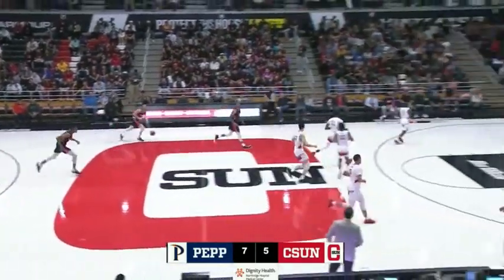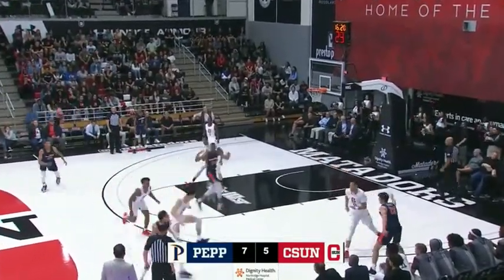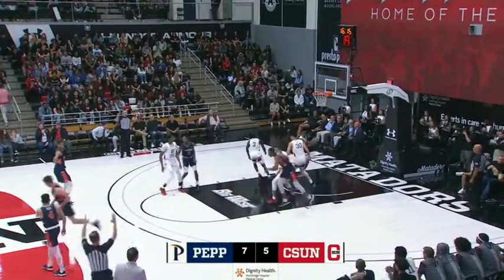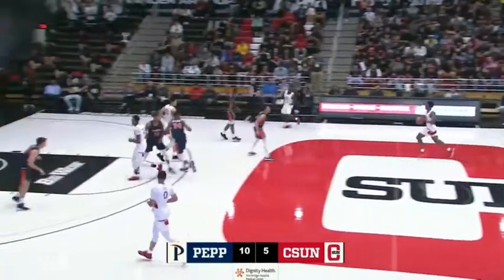It doesn't matter who's in the post, they're double teaming every post pass. Right of center, here's Ross, reverse. Top of the circle, Edwards for three. Yes, NBA three from Kessler Edwards. And a 7-0 run for Pepperdine.